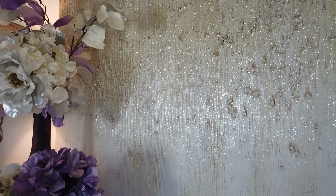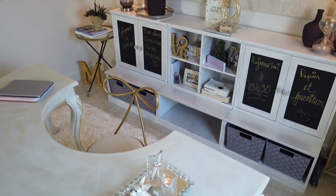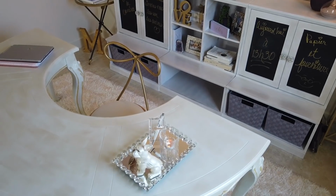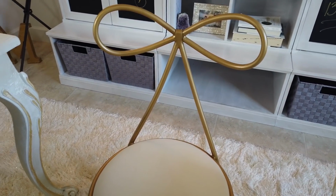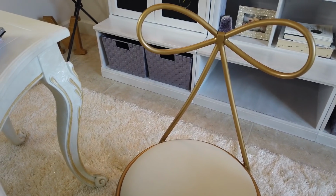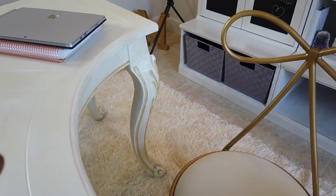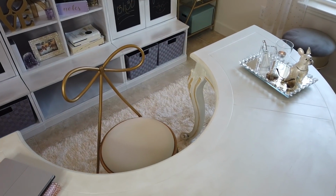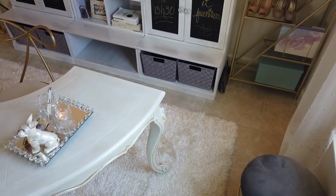I added more texture to the room with these beautiful hand-painted, very sparkly pieces of canvas wall art. And let's talk about the chair. I found this chair a few years ago when I was actually styling my oldest daughter's room and I just wasn't ready to bite the bullet. But I wanted something that was very feminine and elegant and small, not to overpower the room. It's a small room and I didn't want too much furniture, so this was the perfect addition.